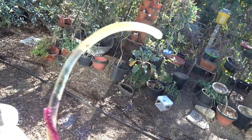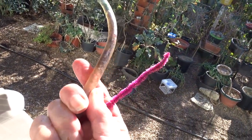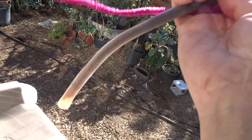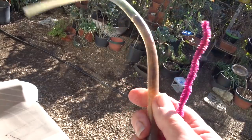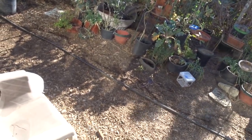So the reason that bucket wasn't running is, look at the hose. It's full of algae, so I got to get a long pipe cleaner. Just shove it down there, put it in the sink, wash it out, and this is going to run. We'll see. I'm going to go clean it.